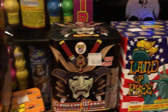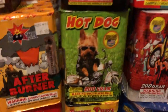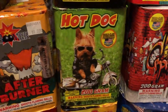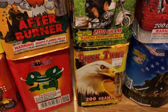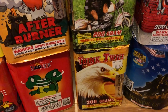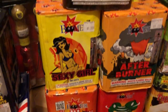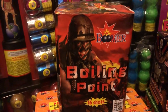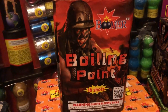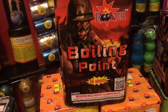Land of the Free, Ultimate Warrior, Hot Dog. I hear a lot of good things about that one. First time shooting it. Think Twice, that one looks great too. Another Chrysanthemum, Mine, and Break Cake. And then Boomer, good old trusty Boomer Cakes. Boiling Point. Don't think they make this one anymore. Picked it up and looks like a good performer cake. We'll see how it performs in real life.